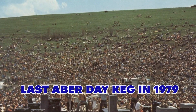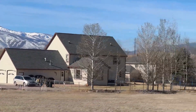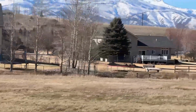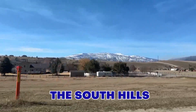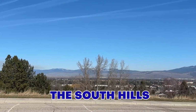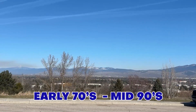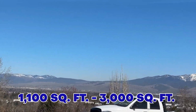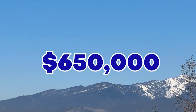Now you can see there's a larger density of houses as we've gotten a little closer towards Missoula. And our next neighborhood is going to be an area just a little bit to the east of the Miller Creek area called the South Hills, and that looks down over Missoula, so we'll take a look at that. The South Hills area was developed from the early 70s through the mid-90s, and homes range in size from 1,100 square feet to over 3,000 square feet, and prices typically range from the $425,000 price point up to $650,000.